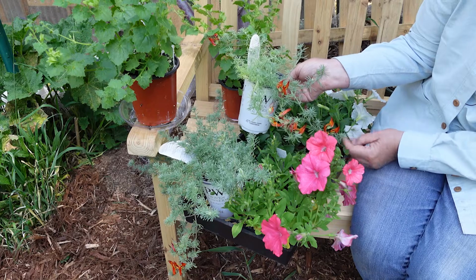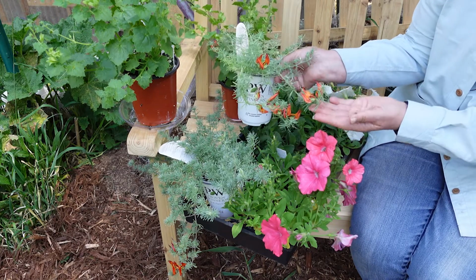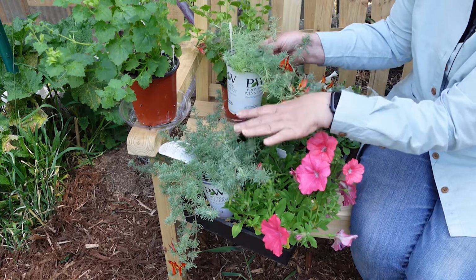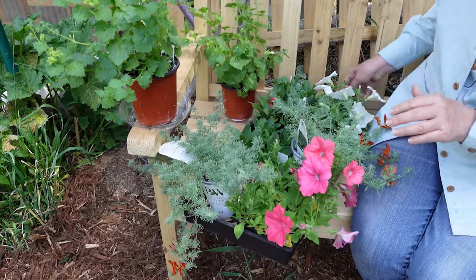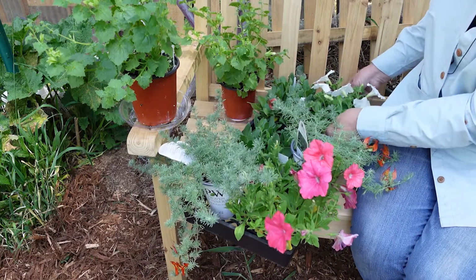My cousin said she had it last year in a big hanging basket, and it was the biggest hummingbird magnet. So that's my goal with these two. I haven't decided whether to put them in hanging baskets or in my window boxes back there on the deck rail. That's to be determined. Okay, that's that one.